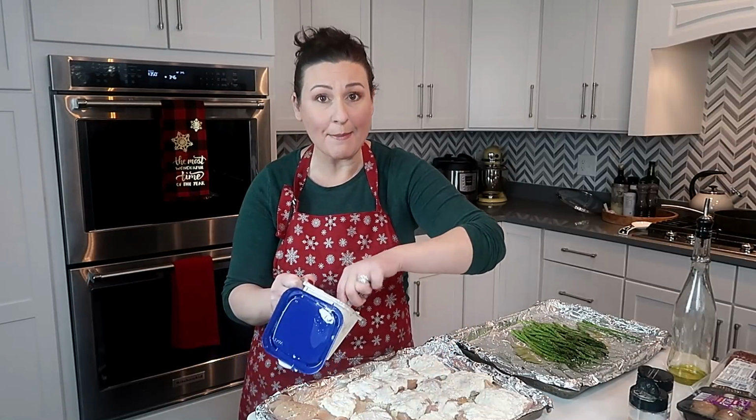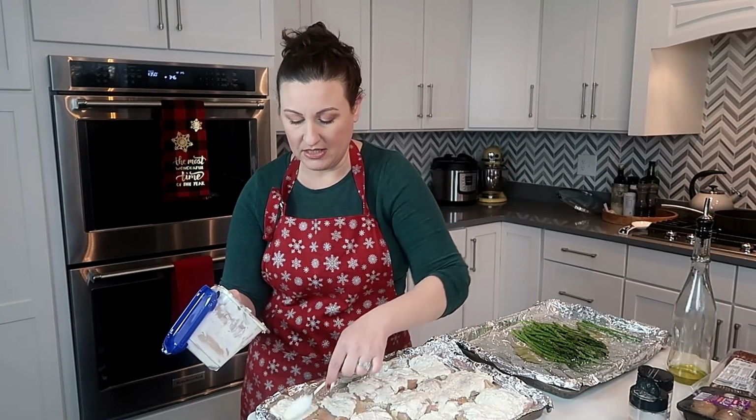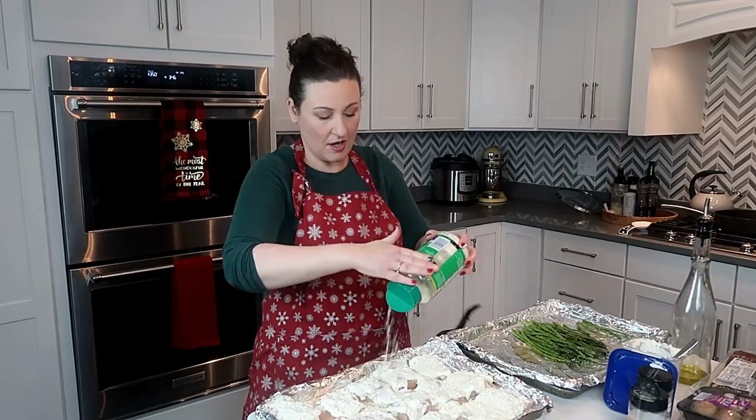It just renders the fat better and it tastes better. It crisps up better. It's a super easy thing. I'm just gonna take some Parmesan cheese. I'm just using the green can kind because that's what I've got. And I'm sprinkling this all over the top.